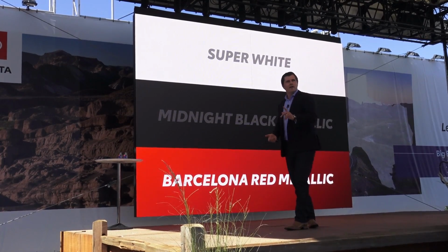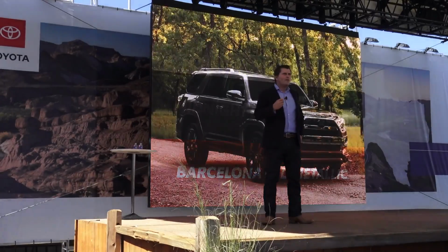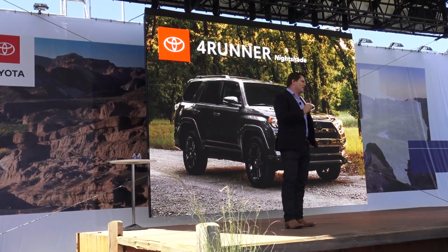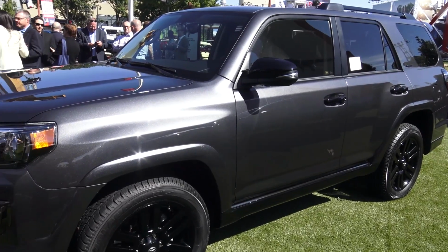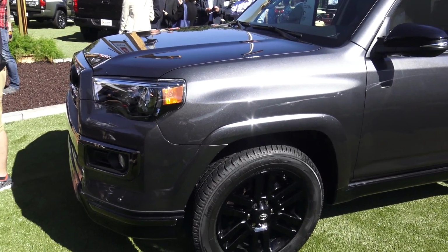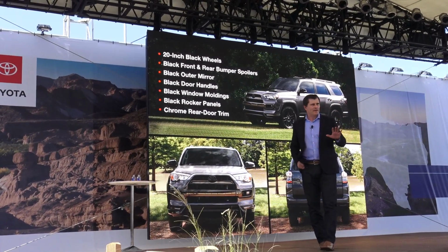Now, I've got one other piece of news I'm really excited to share. For 2019, we are offering a special edition 4Runner called Nightshade. It's based off a limited grade, and it offers a stylish blend of mystique and class. A host of premium black interior and exterior accents adorn this 4Runner.